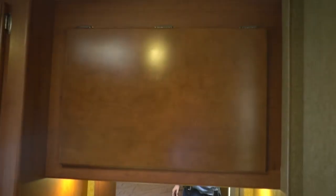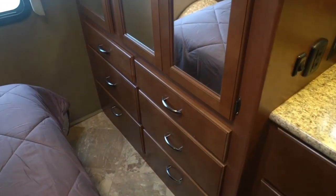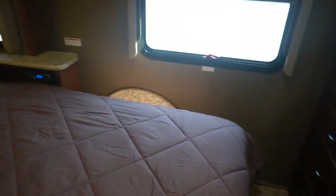Place for a TV up here. We can add one for a couple $100 if you want us to, or you may have your own, or you may not care about a TV. Big closet. Boy, that air feels good back here. Day-night shades, all in great shape.